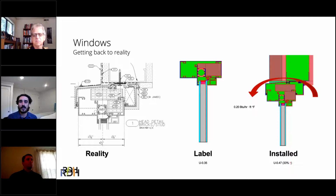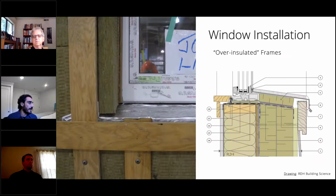So in short, the reason that this language is being added to the code is to address these more egregious examples of thermal bridging at the perimeter of windows. Yeah, so I think I'll leave it there.